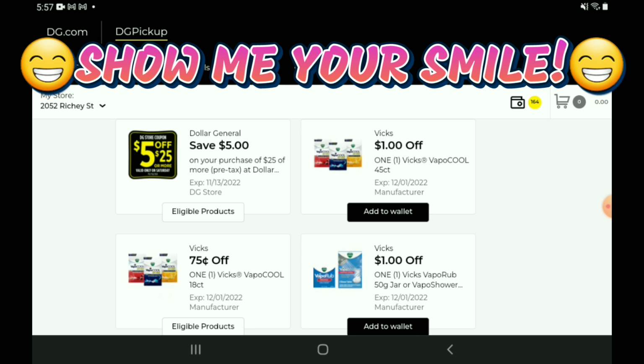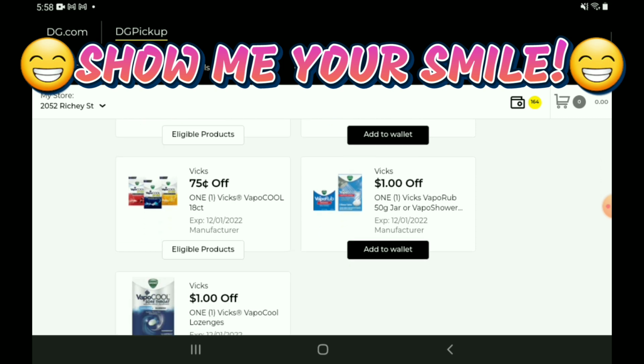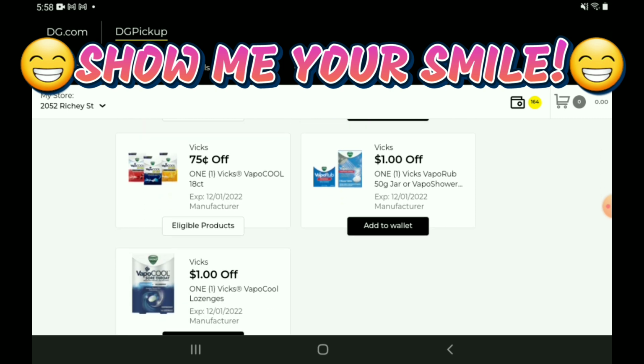Now next, I have about 4 or 5 coupons on this account for the Vicks products. Not all accounts received these. If you didn't get them, you're not missing out on too much, but I'll go ahead and go over the prices. On the Vicks VapoCool Cough Drops 45 count, those are priced at $4.50. We have a 75-cent off one for the 18 count cough drops. Those are priced at $2, so after the coupon you're going to pay $1.25.